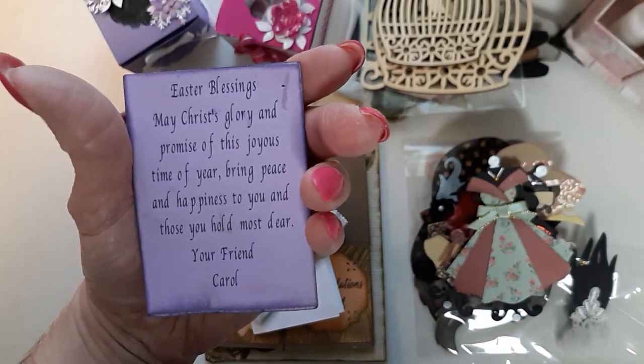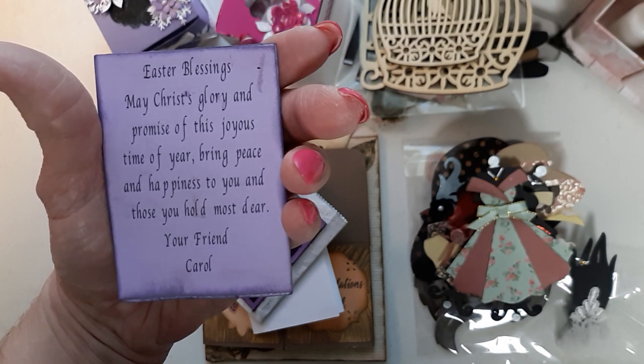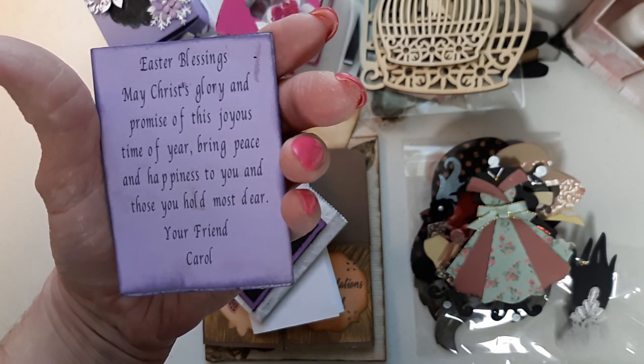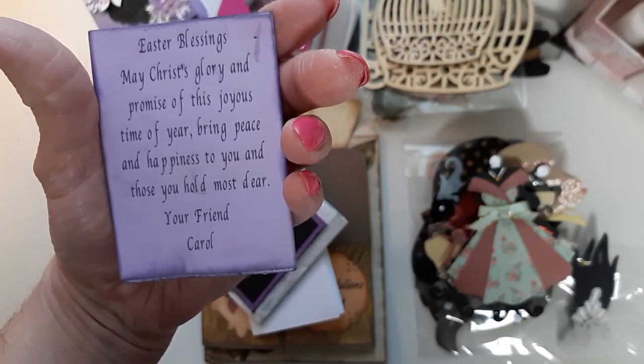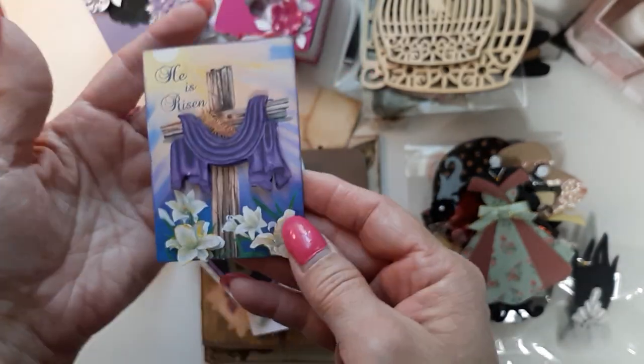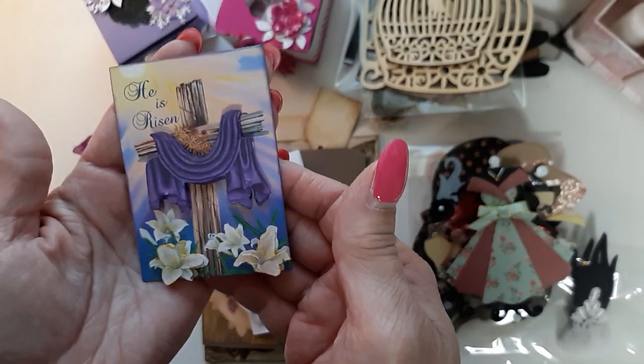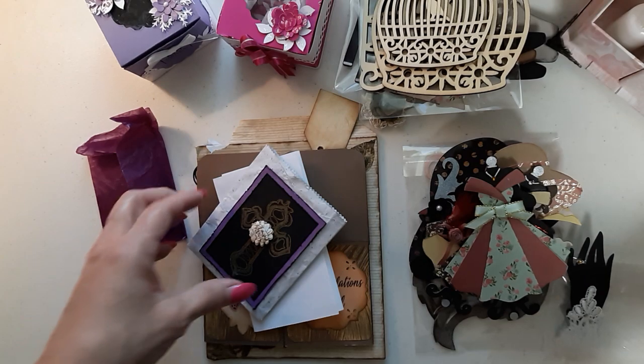Anyway, on the back it says, Easter blessings, may Christ's glory and promise of this joyous time of year bring peace and happiness to you and those you hold most dear. Your friend, Carol. Carol, this made my morning. I love it. Thank you so much. And it's going in my book.